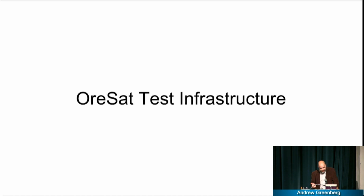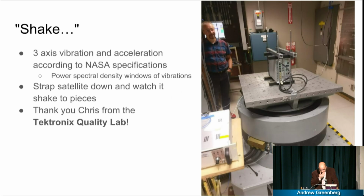Well, you got to test this thing. And in fact, NASA requires you to test it in certain ways. The first thing you have to do is shake it. And that means putting it in a vibration table and shaking the living hell out of it. Unfortunately, we've seen the results on YouTube. You can do some searches. I won't play them because they make me cry, of other CubeSats on a vibration table being shaken into little tiny bits.